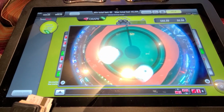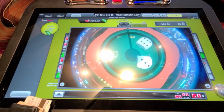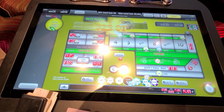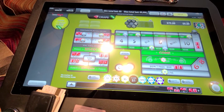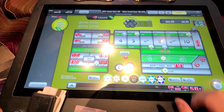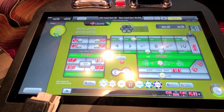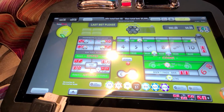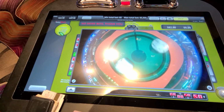Talking to the wife, she's playing too. 9, right back. Look at this. All right, now let's go ahead and put up to $8. I would be happy with a 4 or 10.